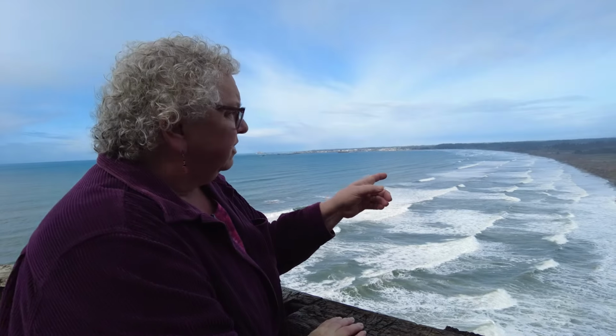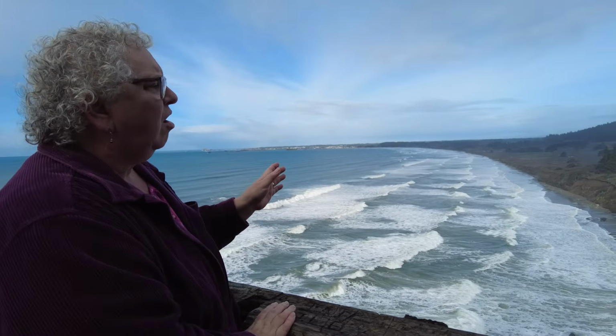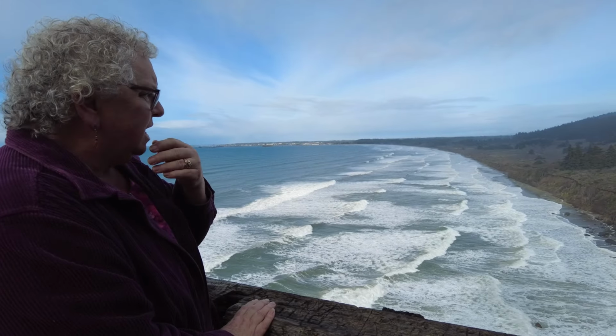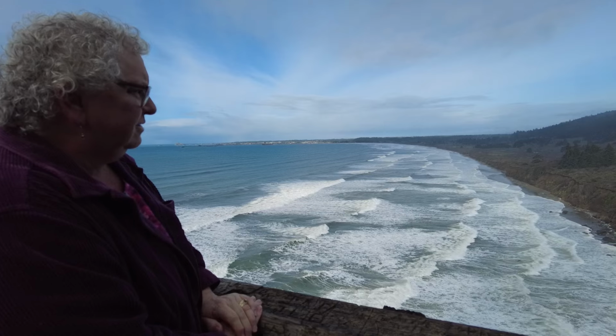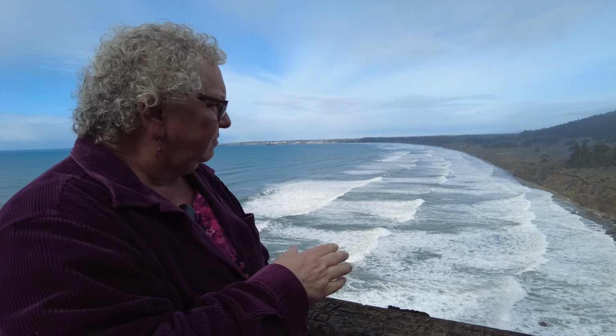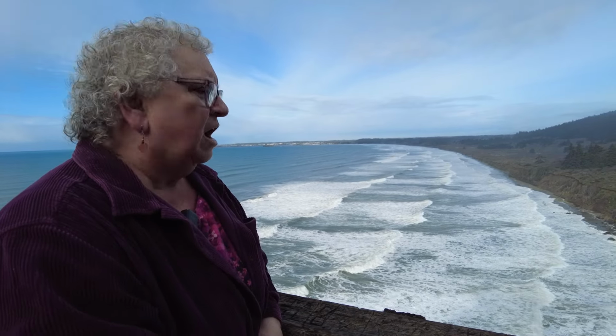As we look down here, you can see that the waves are coming all the way up to what's called the bluff or the shoreline. And they're doing what's really important every year in the winter time, and that's to deposit sand. It helps build up our shoreline.